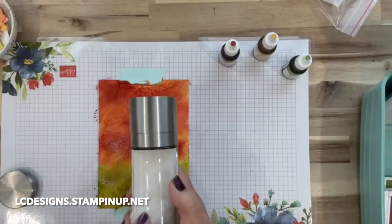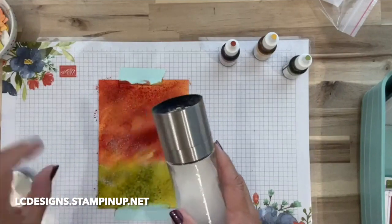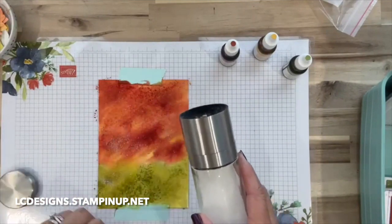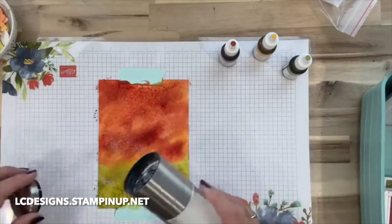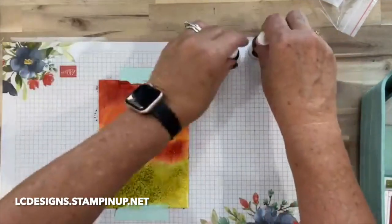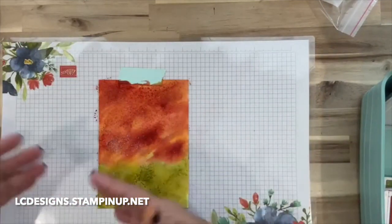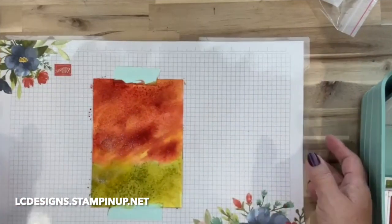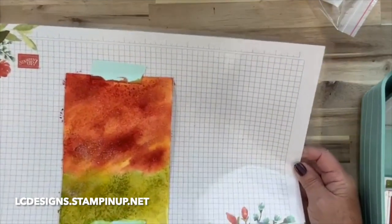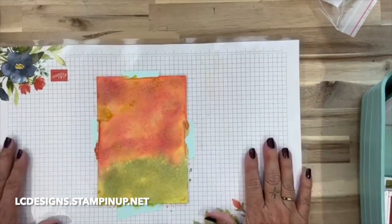So I have this grinder. You can use regular coarse salt. I probably could have taken this apart and taken the coarse salt out and sprinkled that. Or you can use your regular fine table salt, whatever. It's going to work fine, whatever one you use. So now we would just set this aside and let it dry, or you can use your heat tool. So I already have one done. For the magic of video.